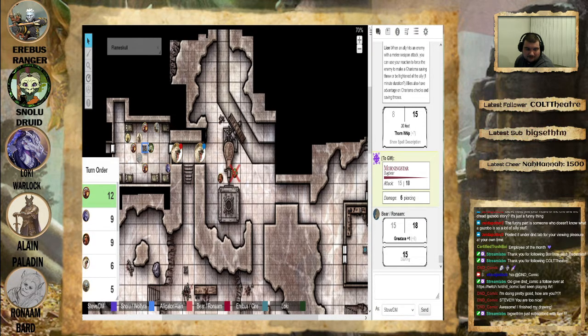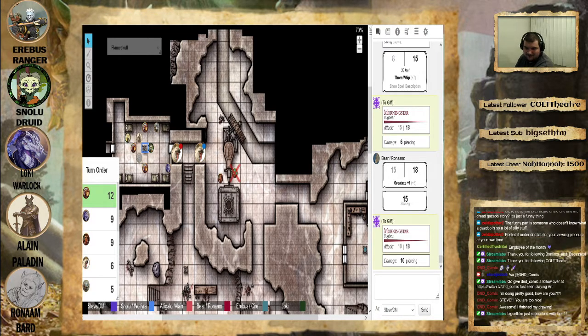Opportunity attack. From what? By what? Nothing. Pistachio. I mean, if he ran by Pistachio, no. He'll do his one damage. 18 to hit you, Bear? Yes. It's gonna be 10 piercing damage as his Morningstar slams into you. Okay. And he's just like, you better give up!